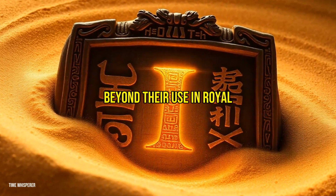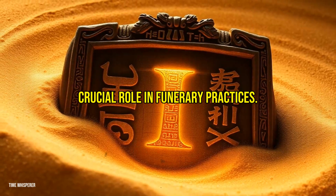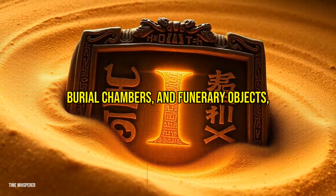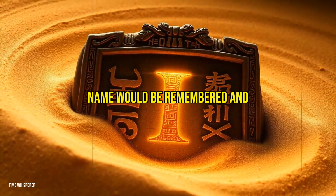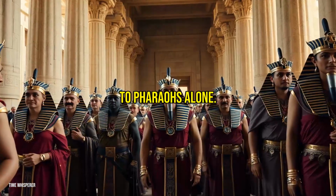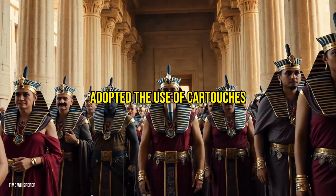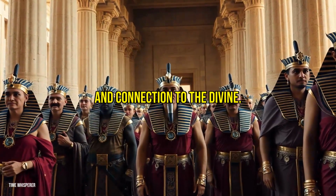Beyond their use in royal iconography, CARTOUCHES also played a crucial role in funerary practices. They were inscribed on sarcophagi, burial chambers, and funerary objects, ensuring that the deceased pharaoh's name would be remembered and honored for generations. This practice was not limited to pharaohs alone. High-ranking officials and nobles sometimes adopted the use of CARTOUCHES to signify their elevated status and connection to the divine.